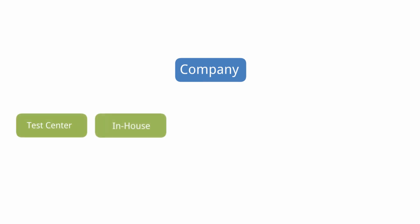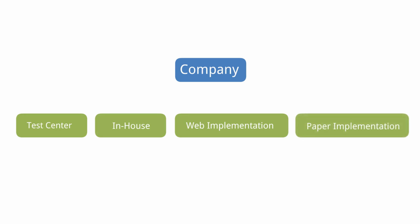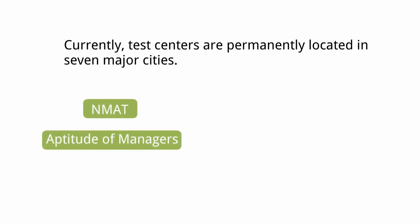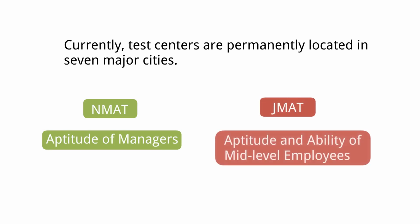The company offers four forms of implementation: test center, in-house, web implementation, and paper implementation. Currently, test centers are permanently located in seven major cities. Similarly, Recruit Management Solutions also offers similar aptitude tests called NMAT, which tests the aptitude of managers, and JMAT, which tests the aptitude and ability of mid-level employees.